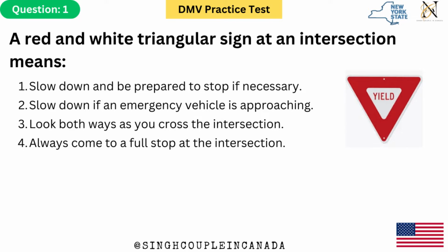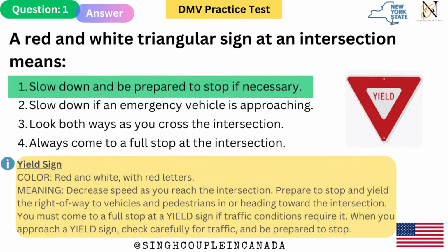A red and white triangular sign at an intersection means: 1. Slow down and be prepared to stop if necessary. 2. Slow down if an emergency vehicle is approaching. 3. Look both ways as you cross the intersection. 4. Always come to a full stop at the intersection. The answer is 1. Slow down and be prepared to stop if necessary.